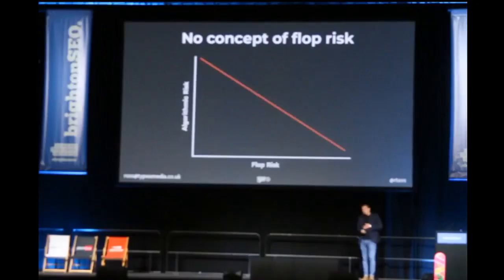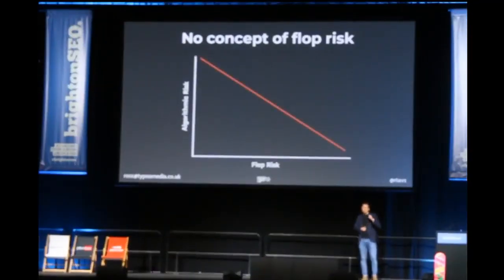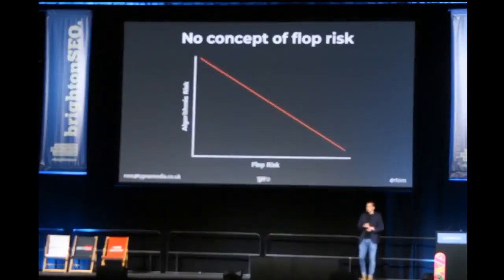They had no concept of flop risk either. One of the big problems with people coming from a traditional advertising and creative world and moving into search is that the way you de-risk a campaign in traditional advertising is you spend money. If you're spending 300 grand on a television placement to get 1 million or so impressions, 90% of those people could absolutely hate it, but you've still got 100,000 people that like it, so it just naturally works.